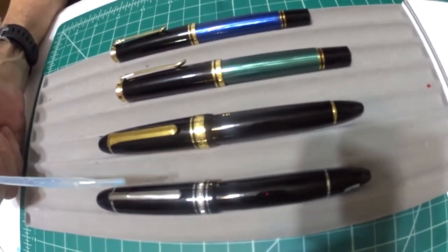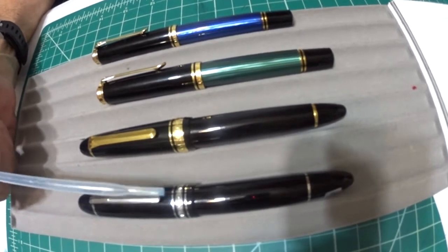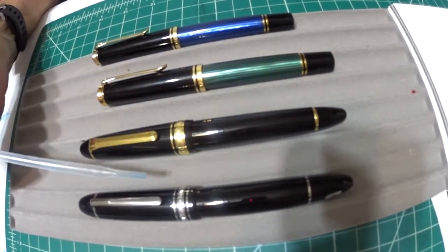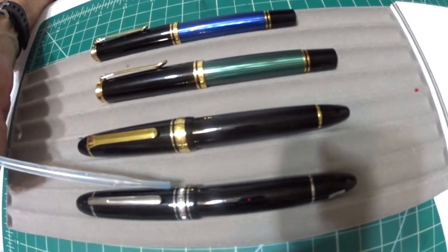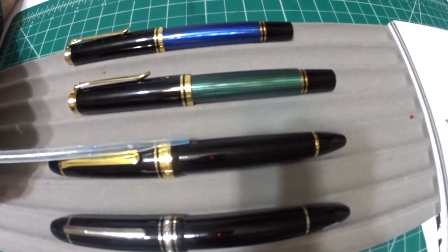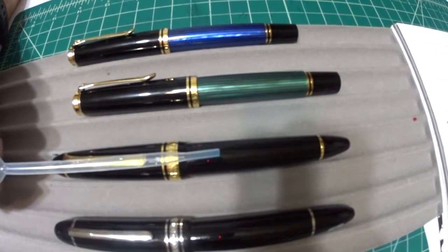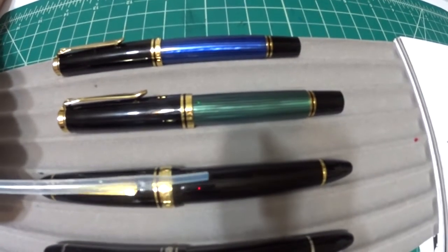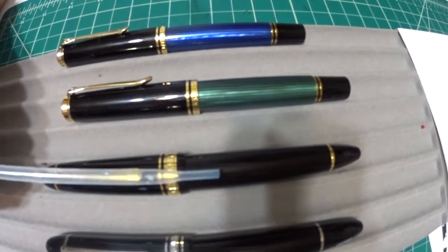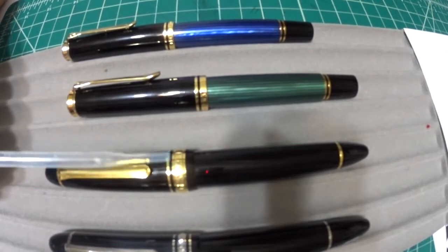All right, first on the list is the Mont Blanc 149. It's got an 18K medium nib using the Mont Blanc Mystery Black. The length of the pen is 5.78 inches, and the widest point of the cap would be 0.66 inches. Next in line is the Sailor King of Pens, 21K medium nib. And the ink used is the Sailor Gentle Souten, S-O-U-T-E-N ink. The length of the pen is 5.99 inches. And again, the widest point of the cap on this pen is 0.68 inches.